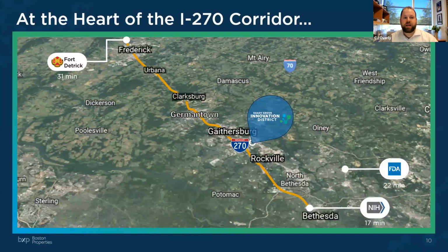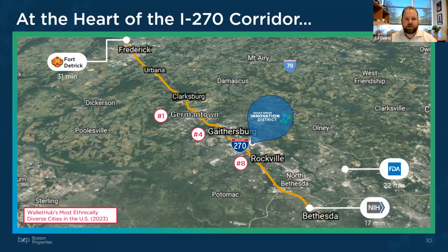Our project is located in Rockville, kind of right in the heart of the I-270 corridor, which is really the epicenter for all things life science in the broader National Capital Region.